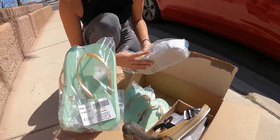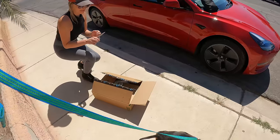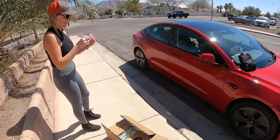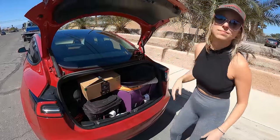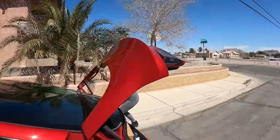Is this your size, though? These are 11. Oh, we'll re-gift it. Now we gotta store these flip-flops. Just cram it on in. Oh, fancy. Look at that.